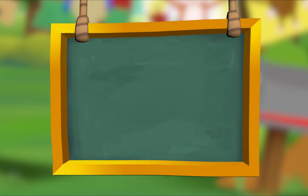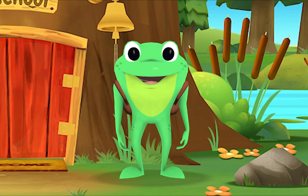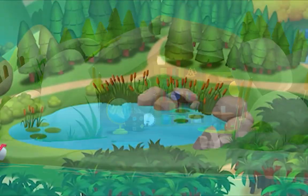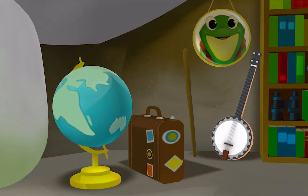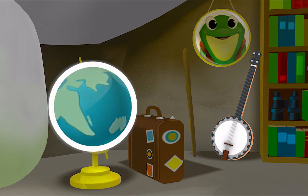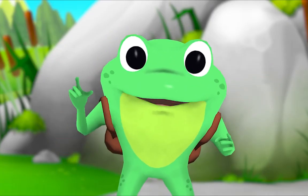That's a great idea. We'll make Circle our special shape of the day. Let's look for circles on Animal Island. Let's look for shapes around my pond. Let's look for circles, like this. Do you see one? Yes! Let's look for another one. I see one. Let's look for one more. There it is! Well done! Let's look for more.